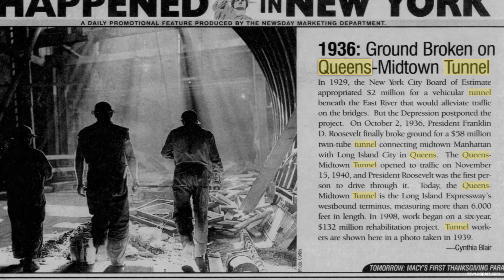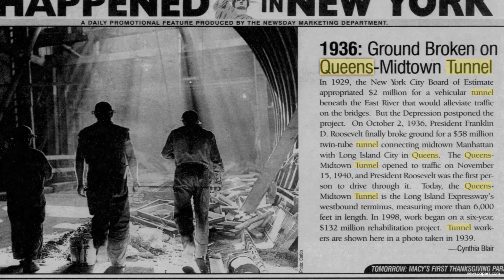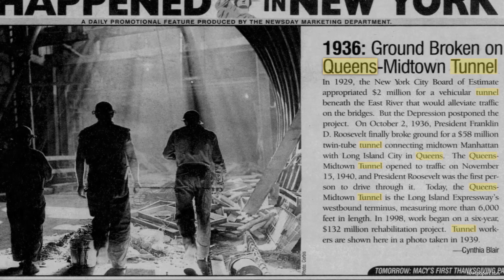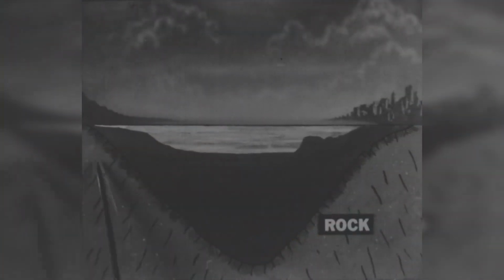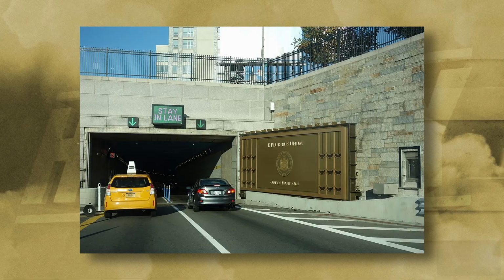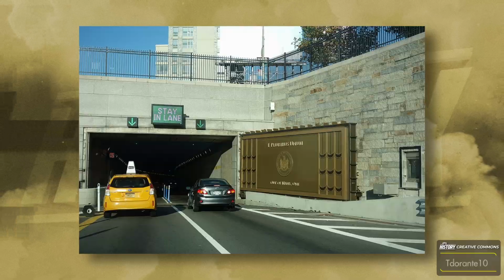President Franklin D. Roosevelt broke ground for the tunnel on October 2nd, 1936, and with the Walsh Construction Company contracted, construction began on July 9th, 1937. The maximum gradient for the tunnel is 4% for descending sections and 3.5% for ascending sections, though the entrance areas are gated by a toll plaza.